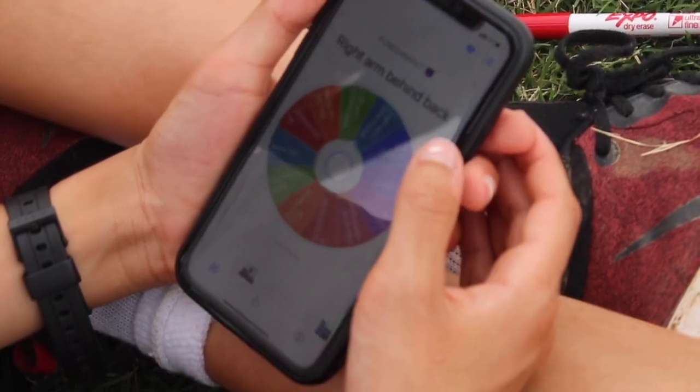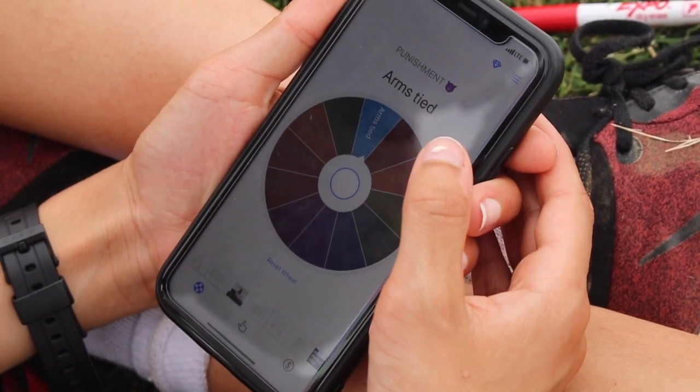All right, spin that thing. What we got? What we got? What we got? Oh.